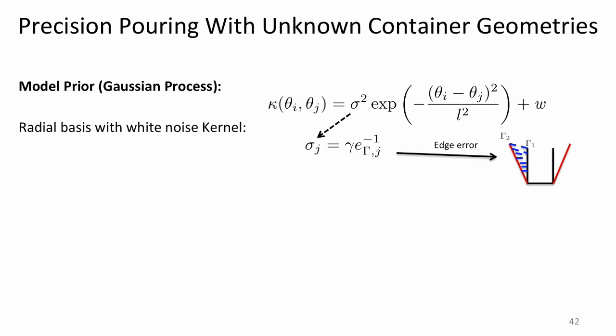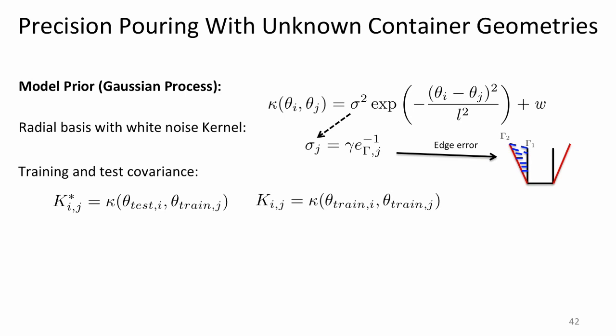So what's really interesting here is you want to assess the quality of how well you expect your model priors to behave. To do that, what we did was we incorporated the edge error, which is the distance between containers, into this variance function. So if you're very far from your training set, this variance gets very large, you can converge to your mean. If it's very close, then this variance is small, and you can converge to the examples that you've had.